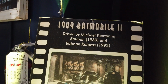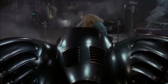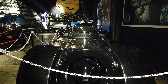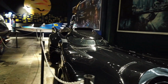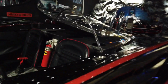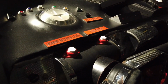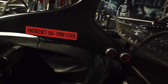The 1989 Batmobile, driven by Michael Keaton in Batman and Batman Returns. And there it is right there. That's the original Batmobile from that time. Let's look inside. You can see the Batman logo right on the fire extinguisher, start button, homing receiver scope, bat ray protector, and emergency bat turn lever.